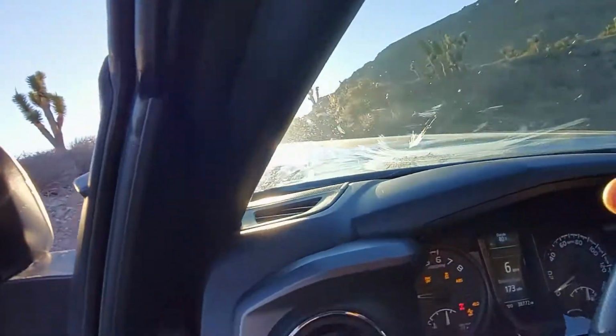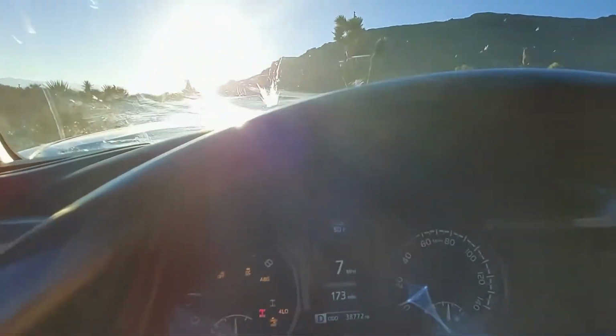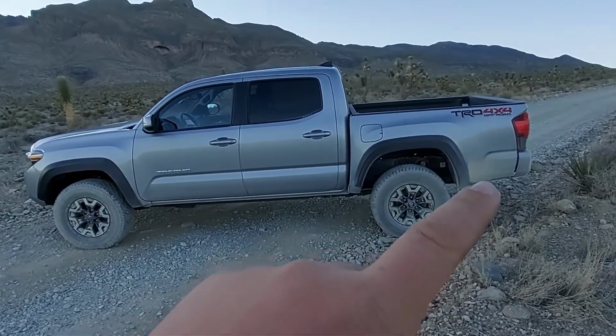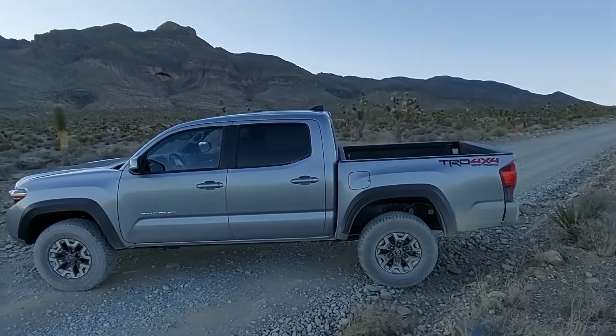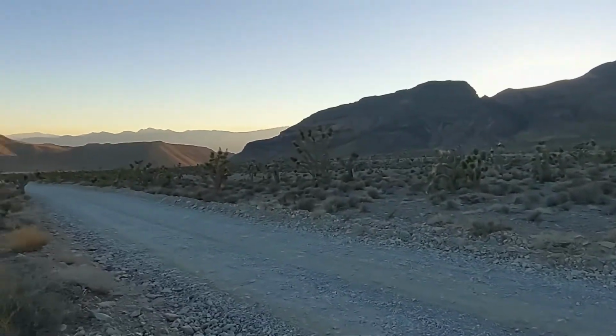Oh wow, yeah, I can't see. No, easy day. Turd 4x4 off-road. This view is absolutely amazing.